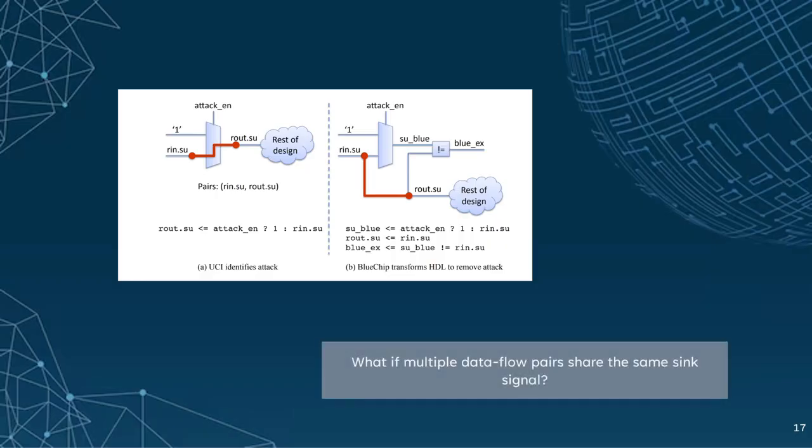But what happens if multiple data flow pairs share the same sink signal? The HDL transformation algorithm must also be able to handle these multiple data flow pairs that share the same sink signal but have different sources. This could cause problems for Blue Chip, as it is unclear which source signal to short circuit to the original signal.